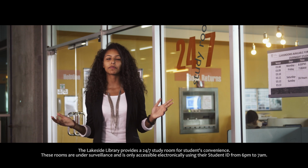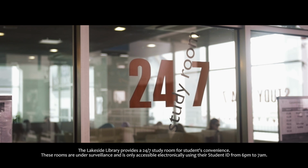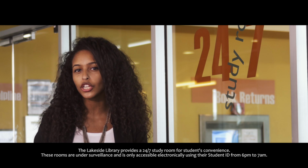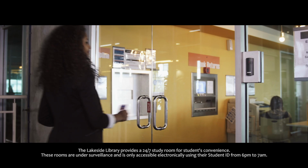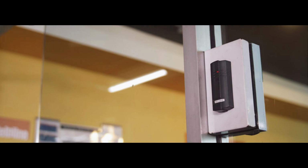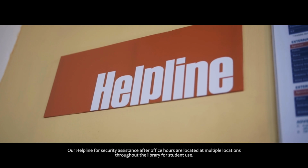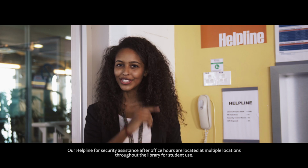The Lakeside Library provides a 24/7 study room for students' convenience. These rooms are under camera surveillance, and are only accessible electronically using the student ID from 6 p.m. to 7 a.m. Our helplines for security assistance after office hours are located at multiple locations throughout the library for students' use.